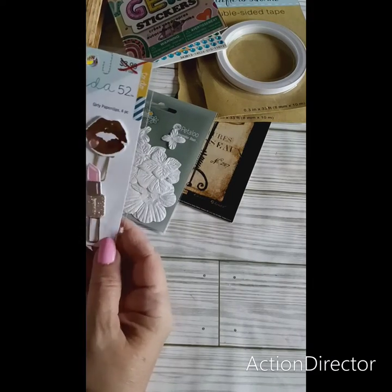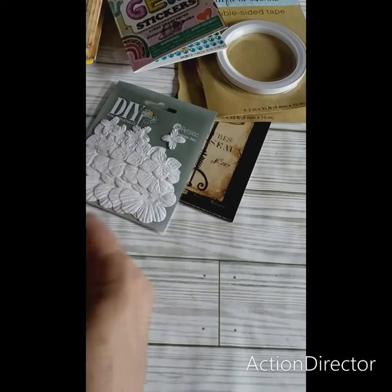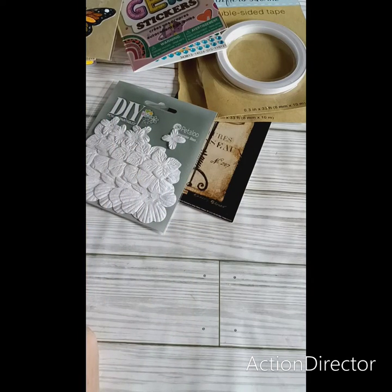Okay. Those are cute. Those are getting put on my planner. And a butterfly. It's one thing I haven't seen at the Dollar Tree. I was looking the other day, last week when I was there.